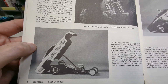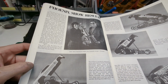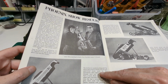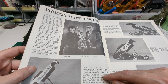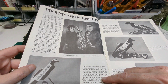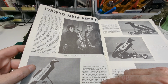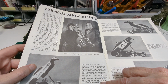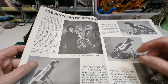So this one is called the Vulture. And this is the car model that he won with. And we'll read this quickly here. The Vulture in sunshine yellow and flat white used Connie Coletta FC kit with additional body parts by Don Schumacher. Basic engine kit was a 426 Chrysler Hemi and the transmission from a Cuda. Body was narrowed and wheel wells relocated with hand-painted tires. Car had a completely wired engine and made a fuel tank. Chassis heavily modified with paneling made from sheet plastic and front grille hand-painted. Building time took 250 hours.